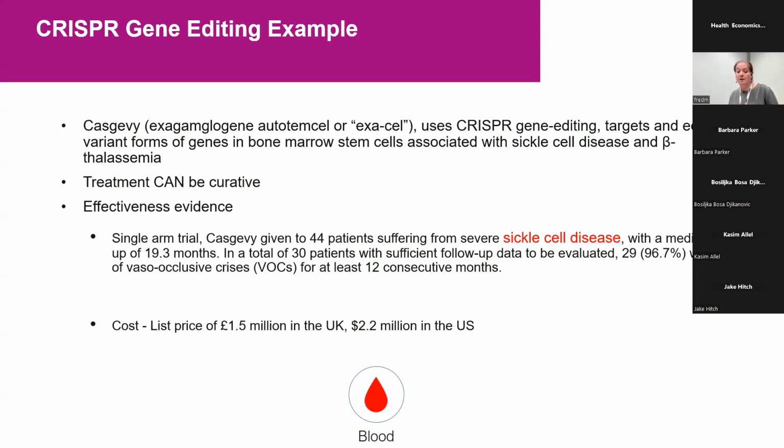Now, in terms of this particular therapy, the evidence on effectiveness is from a single-arm trial, which is interesting to note. It was given to 44 patients suffering from sickle cell disease in one study, with a median follow-up of just over 19 months. In 30 patients who had sufficient follow-up data to be evaluated, 29 were free of so-called vaso-occlusive crises, which are very, very severe complications of the condition, for at least 12 months. So this suggests that it was curative, but obviously there's no long-term clinical evidence at all. The list price for this particular therapy in the UK is over $1.5 million, and in the US $2.2 million.